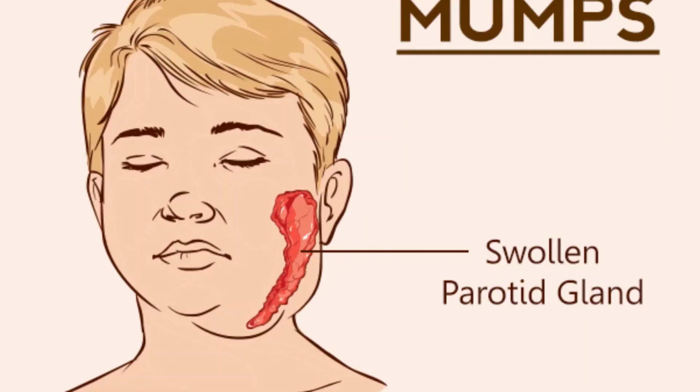However, mumps outbreaks still occur in different parts of the world, and the number of cases has crept up in recent years. These outbreaks generally affect people who are not vaccinated and occur in close contact settings such as schools or college campuses. Complications of mumps such as hearing loss are potentially serious but rare. There is no specific treatment for mumps.